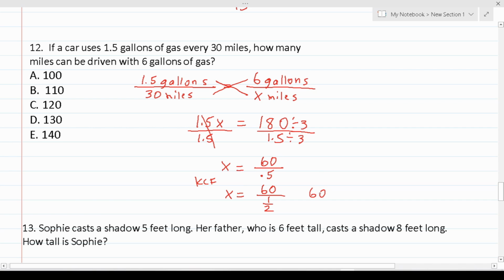So keep 60 the same. Change this from division to multiplication. And then flip this second fraction. So instead of being 1 over 2, we'll do 2 over 1. Again, anything divided by 1 is itself, so this is 60 times 2, which is just 120. So this one is C. In other words, 6 gallons of gas will take you 120 miles. And we used this proportion as well as some clever mental math here to figure this one out. So again, many ways to solve this right here, but this is how I prefer to do it.